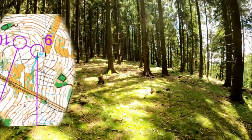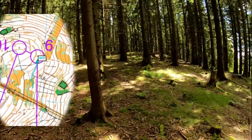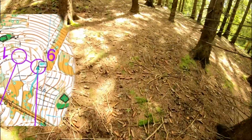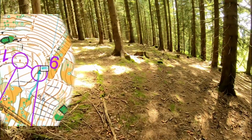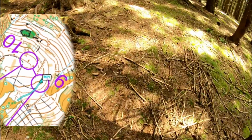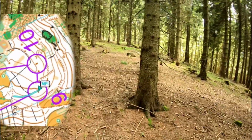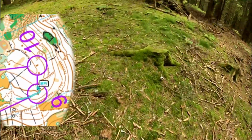So a couple minutes later, here I am, closing to control number 9. Everything good. I even saw the knoll from afar. It was kind of obvious here. So, I mean, the execution, how I did it, was good, but the route choice was bad. I should have done it differently. I should have gone along the narrow ride and around the valley, let's say.